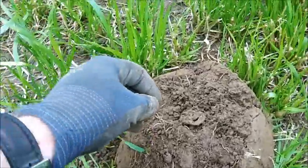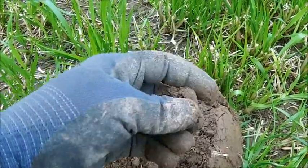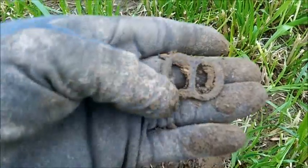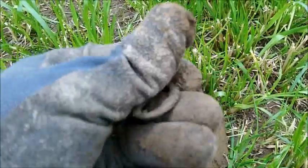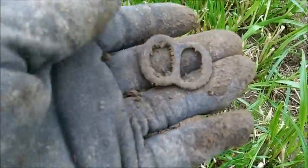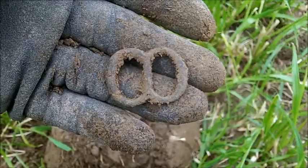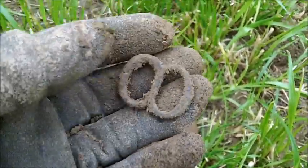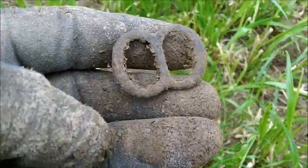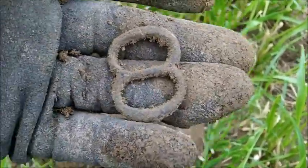Right guys, next one, looks like a buckle. Yeah, I think a little spectacle buckle. I've not found one like that before, so nice. Alright, well, we're in the right spot anyway, so let's keep on looking.